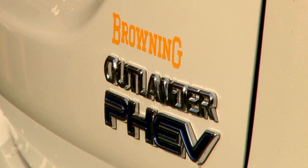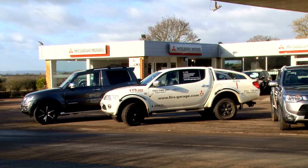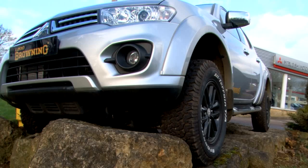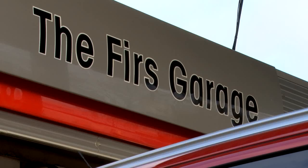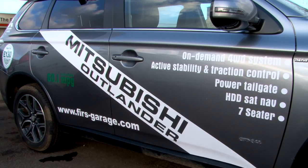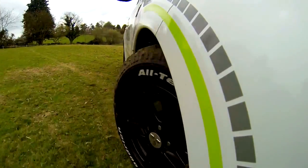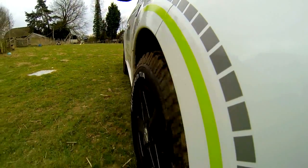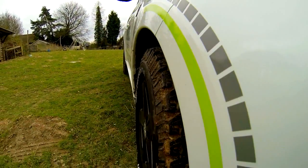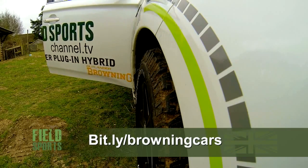Dom has been testing the special edition Mitsubishi Browning PHEV offered exclusively by the Furs Garage in Oxfordshire, who incidentally have just won Mitsubishi's UK Dealer of the Year for the second year in a row. Prices for the PHEV Outlander start from just over 28,000 quid, which is Forester and Qashqai money, and includes the £5,000 government plug-in grant.